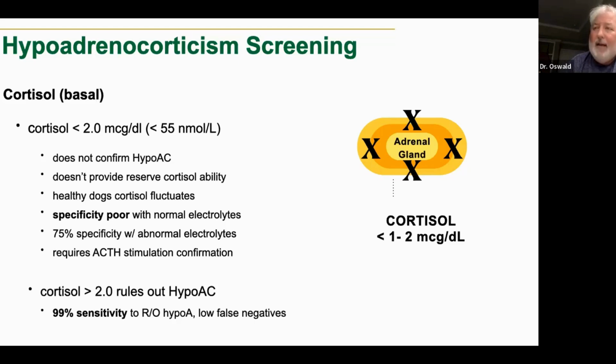And healthy dogs and sick dogs that are non-Addisonian have fluctuation in their daily cortisol levels. So the specificity is very poor, especially if you have normal electrolytes, meaning there's lots of false positives when you have a cortisol below 2.0. And again, you would have to do an ACTH to confirm that. Now, what about if you have a cortisol that's above 2.0 micrograms per dL or above 55 nanomoles per liter? That effectively can rule out Addison's disease for you immediately. It's 99% sensitive, so there just aren't false negatives. We can rule it out.